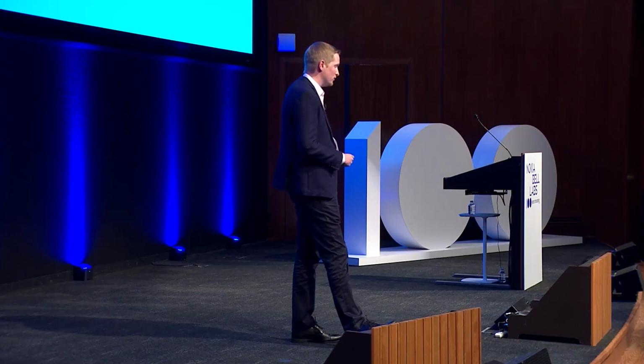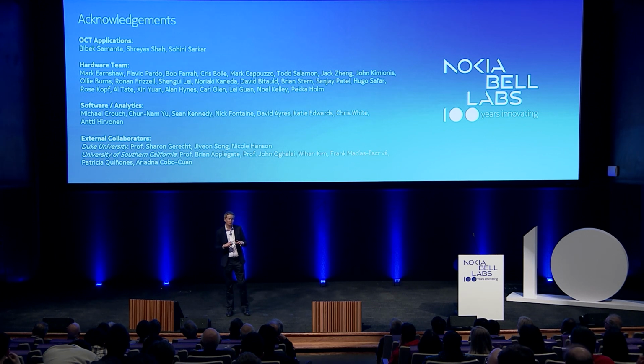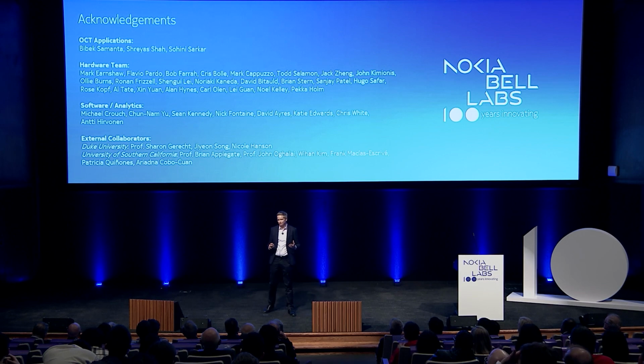Now, before I end here, I just want to acknowledge all of the people who've contributed to this project. Honestly, this is the best part about working at Bell Labs. There are literally experts on everything here. And so I have over 40 names up here. I wasn't able to get all the pictures, but they were all absolutely critical to the success of this project. So I just want to thank them all. Thanks.